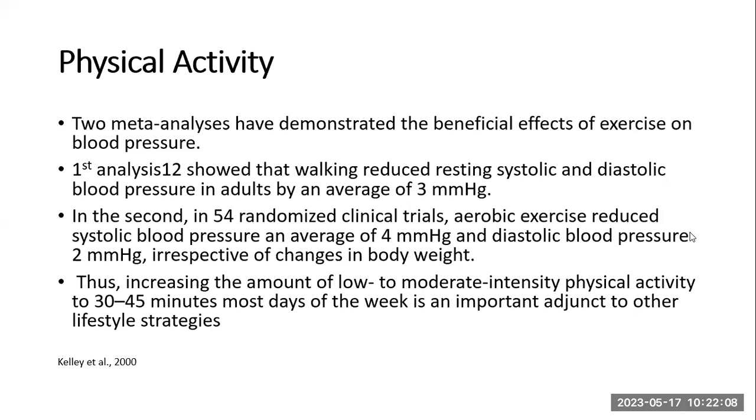Now, when it comes to physical activity, two meta-analyses have demonstrated the beneficial effects of exercise on blood pressure. The first one showed that just walking reduced resting systolic and diastolic blood pressure levels in adults. The second one, which included 54 randomized clinical trials, showed aerobic exercise reduces systolic blood pressure by an average of 4 mmHg, and diastolic blood pressure by 2 millimeters of mercury, irrespective of the changes in body weight.